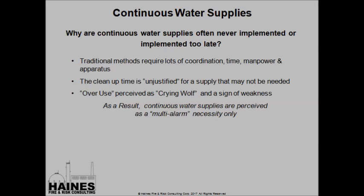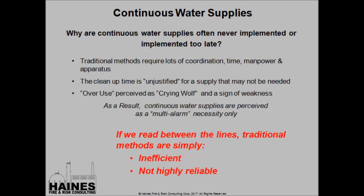Overuse can be perceived as crying wolf or a sign of weakness. I'll tell you right now, the fire chief who runs 5 tankers on every reported structure fire is probably being looked at sideways by the chiefs in the neighboring districts. So if we take a moment to read between the lines, what this is really telling us is our traditional methods of establishing these water supplies are inefficient and are not very reliable. So when we're dealing with inefficiency and unreliability, we have a tendency to not want to do these things unless we really have to. We're going to talk about this reliability issue a little further.